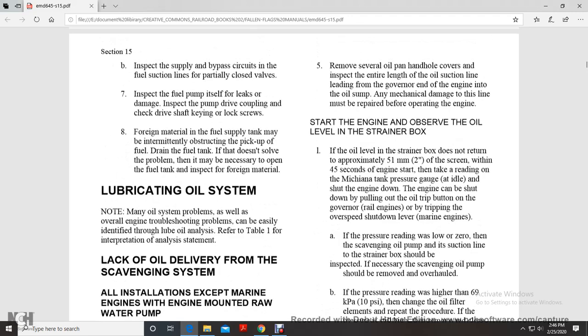Remove the several oil pan handhold covers. Inspect the entire length of the oil suction line leading over the governor end of the engine to the oil sump for mechanical damage. Any mechanical damage to the line must be repaired before operating the engine.